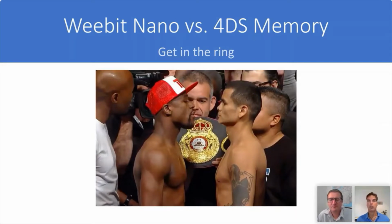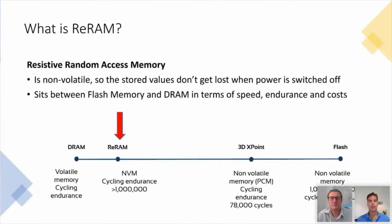But we've got two ReRAM stocks now on Mark Stewart's top picks list. So we thought it might make sense just to put them side by side and see what's what and who's who and what the differences are. So what's ReRAM? ReRAM is basically a new type of technology, resistive random access memory. And it sits between flash memory and DRAM.